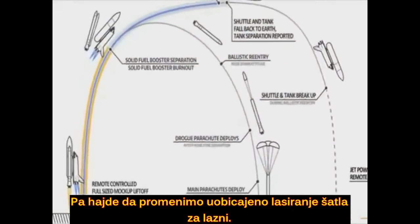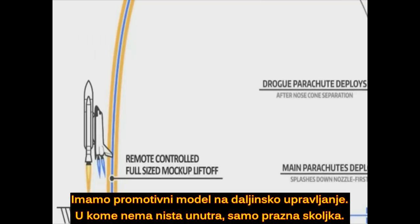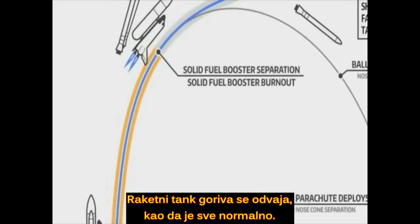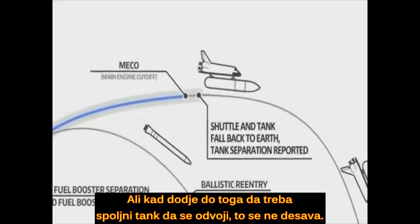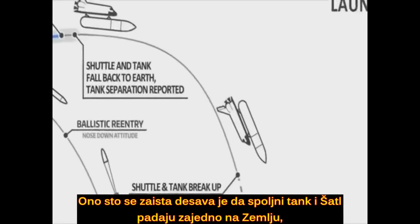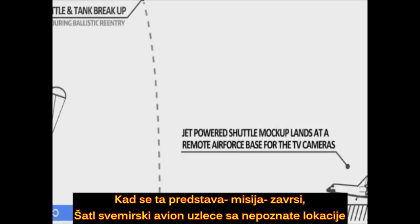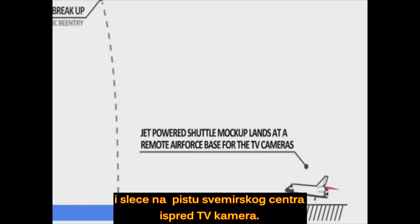No refunds. So let's change the launch profile of the space shuttle for my new classified one. We have a remote controlled, full-size mock-up, basically nothing inside, just an empty shell. That's flown up on remote control, on essentially a big firework. Everything acts as normal, the booster rockets detach as normal, but when we get to the external tank separation, that doesn't actually happen. What actually happens is the tank and the shuttle fall back to Earth, where they ditch in the sea and get destroyed in the process. After the mission's complete, a space shuttle plane takes off from an undisclosed location and lands at an Air Force base in front of the TV cameras. Simple.